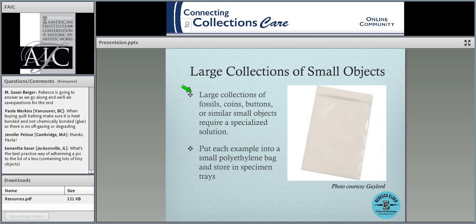And Samantha wants to know the best way to adhere a picture to the lid of the box with lots of tiny objects. I would go with PVA, polyvinyl acetate glue. It's chemically stable, it's easy to use, it's inexpensive. Just brush out the back of the paper, wrap it on your box, and you're good to go.